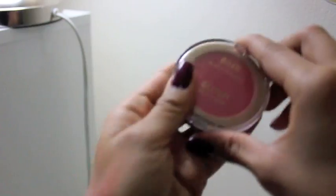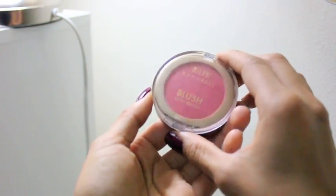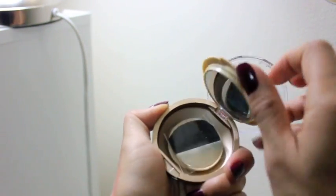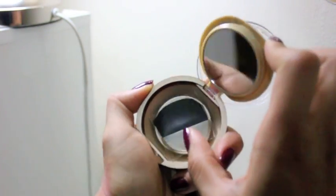Beautiful color. Milani Minerals blush in Mai Tai. This is discontinued, so you can't get it anymore. But it is very pretty. And it also comes with a mirror and a brush.